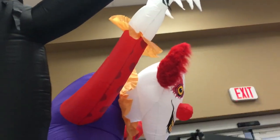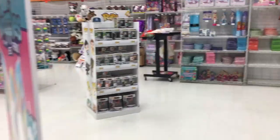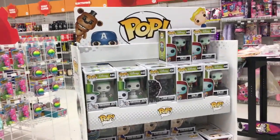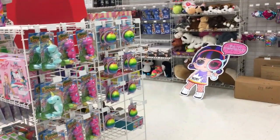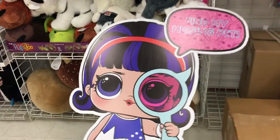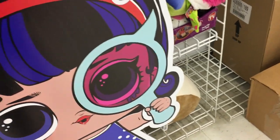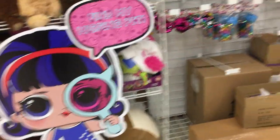Don't like the creepy clown thing. Okay. All right, so this looks exactly like the Toy City that we went to in Rockaway. And this is definitely our old Toys R Us because the music is too loud. Definitely. We've got the poppers. Oh, look at this, LOL. Aww. This is really cute. If you were like an LOL, like big collector, wouldn't that be cute to own? It'd be so cute to own.